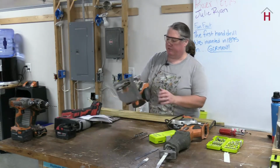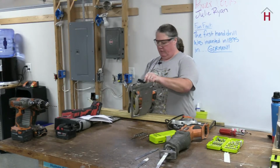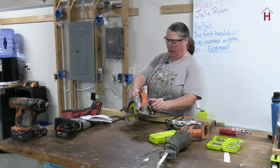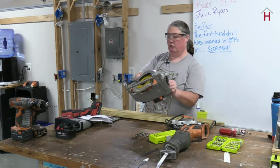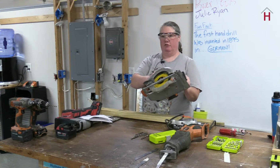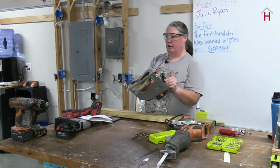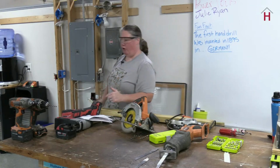This does have safety features to avoid hurting yourself. The big one is the trigger is locked unless you enable it by holding a secondary switch. And that also really prevents it from running if it's not in someone's hand. So if you were to drop it, it's going to shut off.